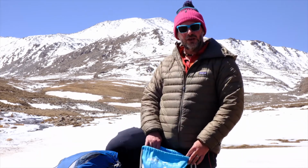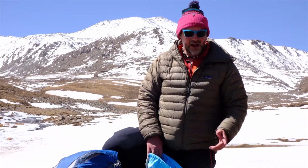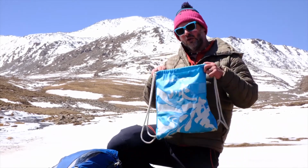Okay, so that's all my food for a 3-day backpacking trip. So it gives you an idea of what I'm going to carry and how much it's going to weigh for this weekend out.